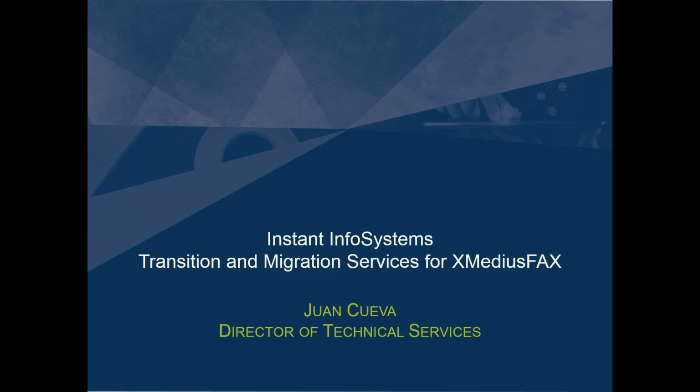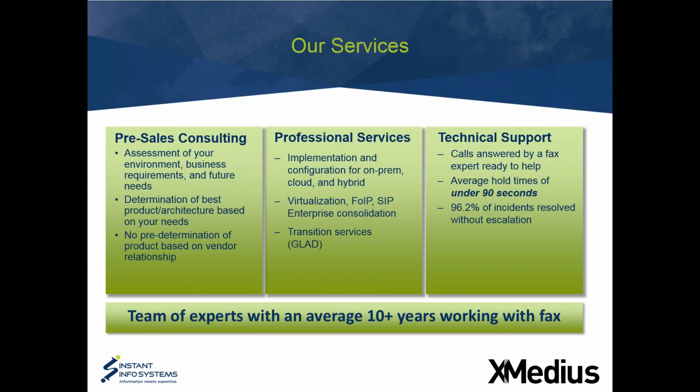Good morning, everyone. Again, Juan Cueva, Director of Technical Services, and I'm going to be doing an overview of the transition services that we've put together. Many of you that we saw on the list have worked with Instant Info Systems in the past. Some of you are new to Instant Info Systems as well. So as Carol mentioned, there's a variety of folks on the line.